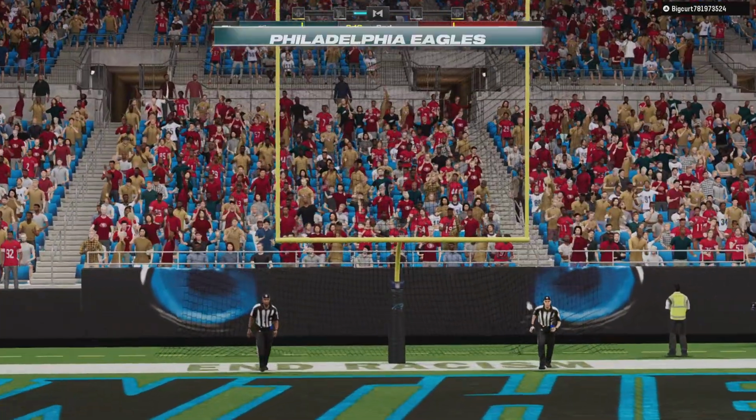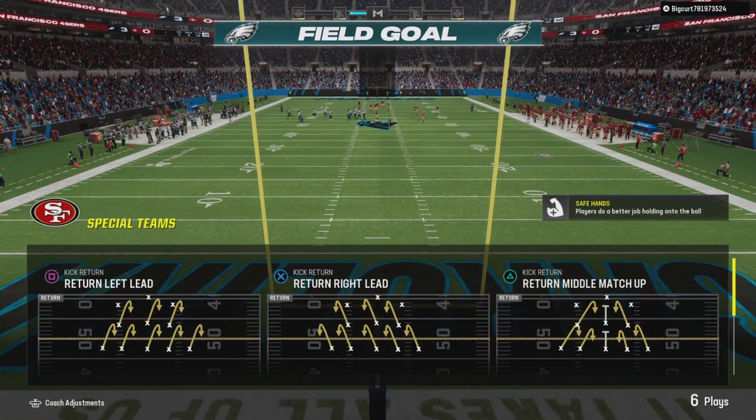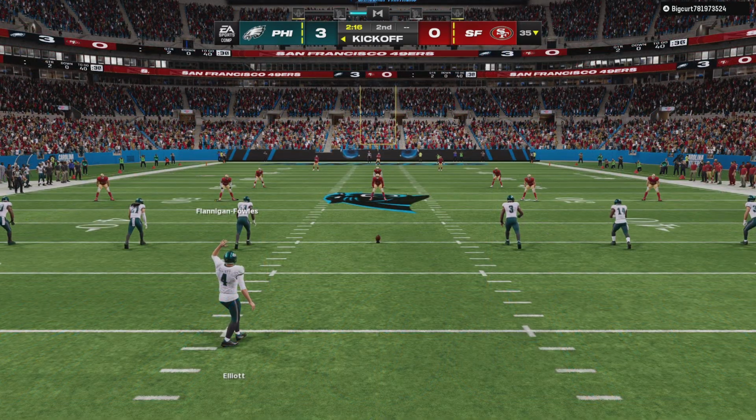And he has got it from 55 yards away. That was never in doubt. And the Eagles, they take a 3-0 lead. So the turnover leads to points as they add 3 there.